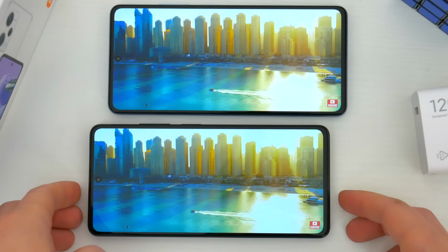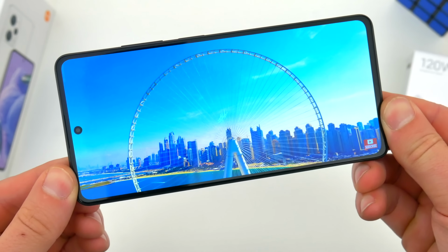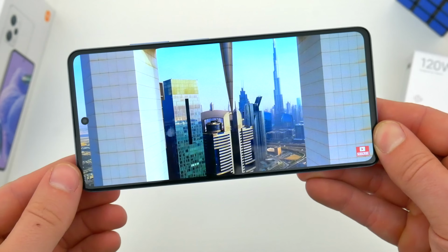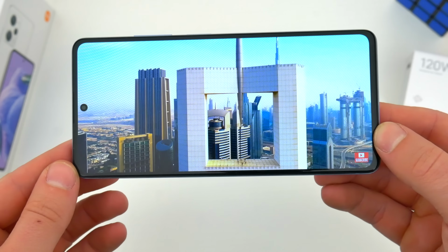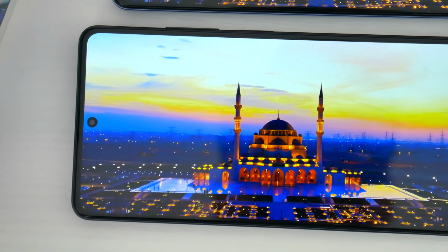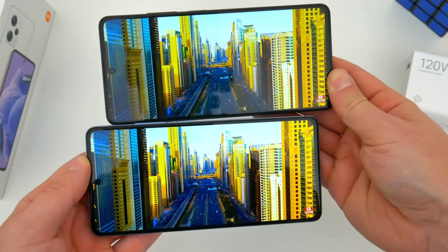Jumping back to the displays, interestingly enough, both these phones actually offer the exact same viewing experience. Spec-wise, their respective 6.67-inch screens are seemingly the same OLED panels with 1 billion colors, HDR10 Plus support, Dolby Vision, and they are 120 Hz high refresh rate screens as well. They're also the same 2400 by 1080 resolution, 395 pixels per inch, and side by side, I think you can tell, as long as the brightness is set about the same, the displays do look more or less identical.